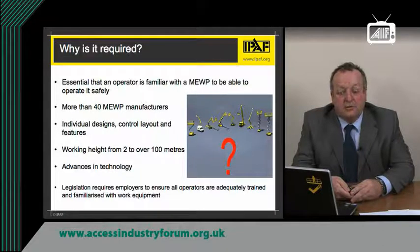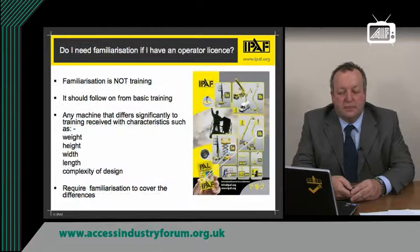There are a large number of manufacturers of MEWPs worldwide nowadays, and each manufacturer has an individual design, individual control layouts and individual features. There are machines out there which give a working height from more than 2 metres right up to over 100 metres. And the advances in technology means the MEWPs are becoming more and more computerised. There is also a legal requirement for an employer to ensure any operator receives adequate training and familiarisation before they use a piece of work equipment.